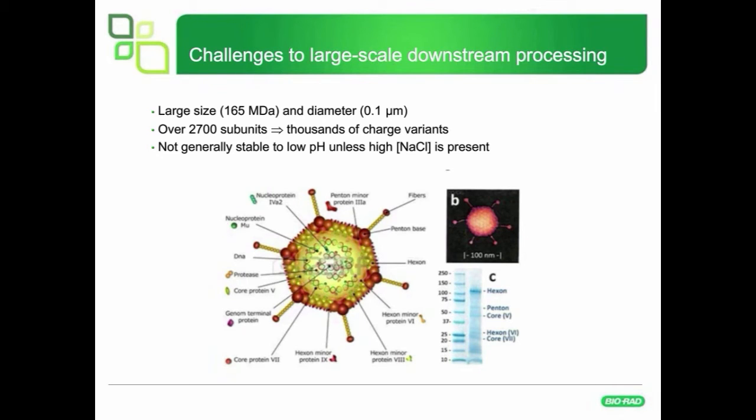Now, in the bottom right-hand panel, I've shown the major proteins that one sees on an electrophoresis gel of the adenovirus, and there are basically 5: the hexon, the penton, core 5, hexon 6, and core 6 proteins. And those will be the ones that we're going to focus on today.